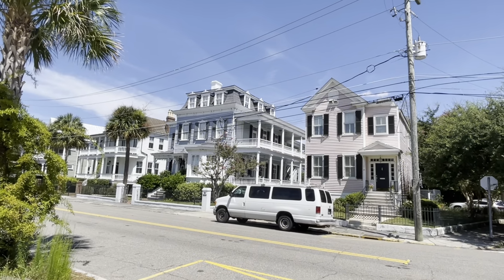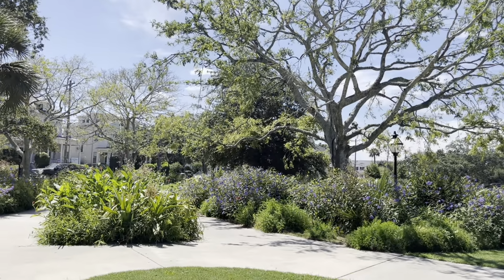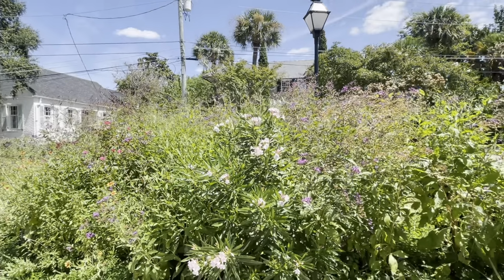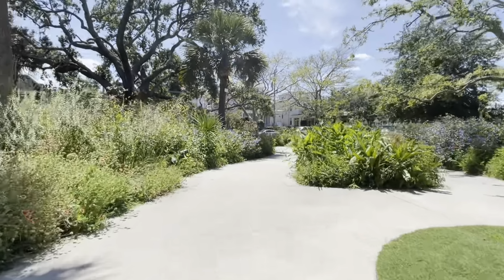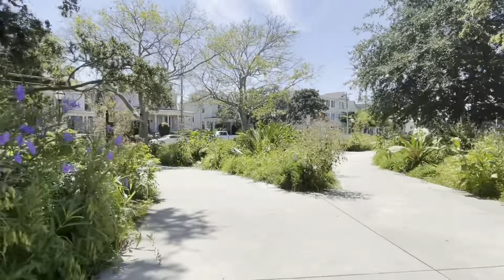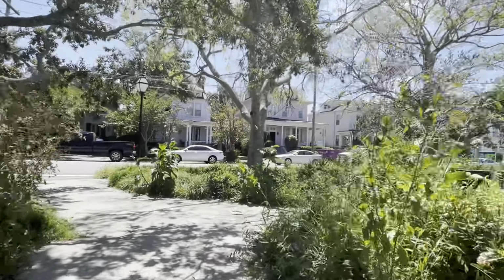Residential architecture. That's really what I'm a sucker for. And then there's a beautiful garden here. Beautiful, beautiful. All the flowers are just overwhelming. Oh, this is gorgeous.